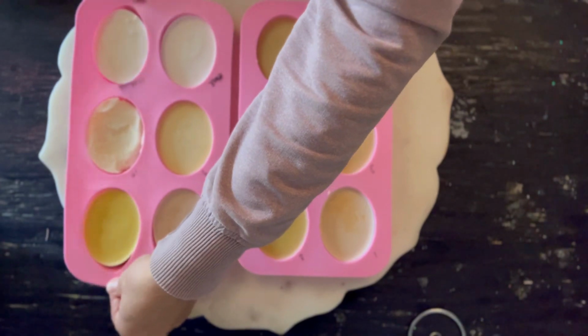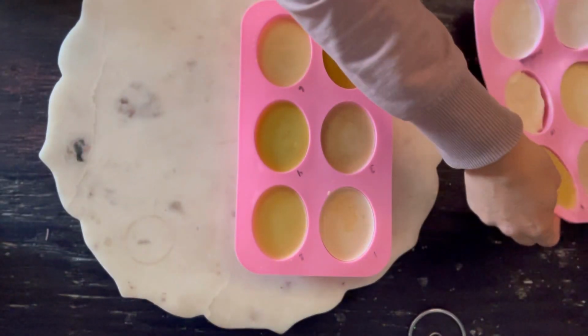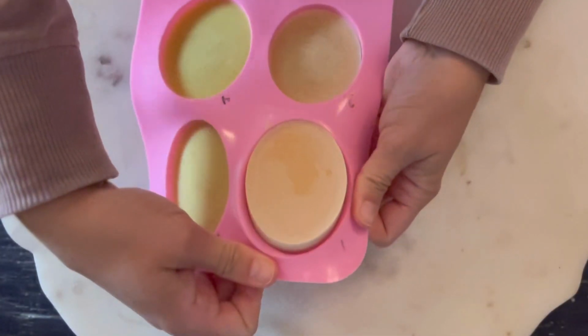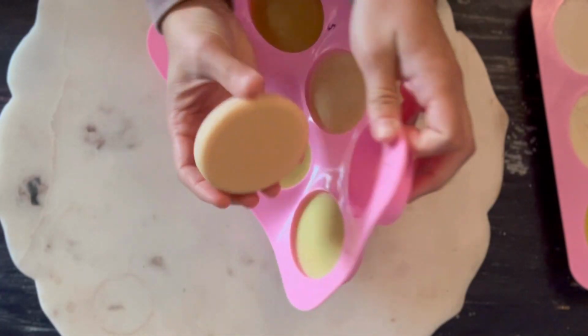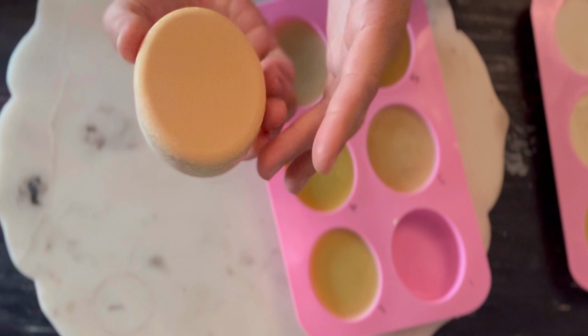But this is going to help me so much come the time that it's actually time to make my holiday collection. I'm going to know which scents discolor greatly, which ones perform well, which ones do not. If there's something that is super naughty, I'm not going to want to use it. It's just going to be too much upkeep and hassle.